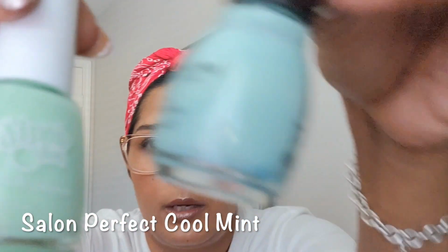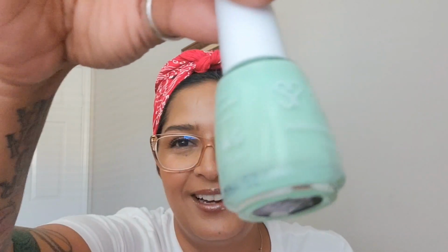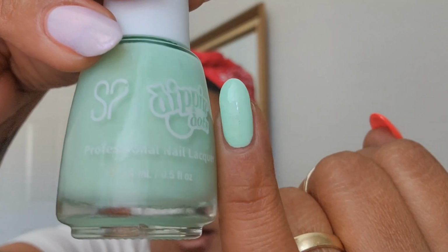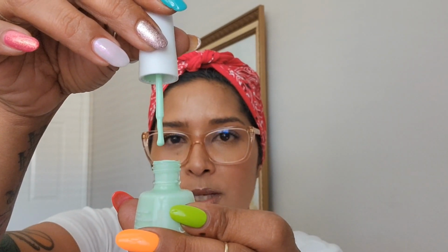Let me actually compare it here so you guys can see. It looks very sorbet-like. It's so pretty. It has so much white in it. I added 2 coats on my nails. It may benefit from a third, but all I have on my nail right now is 2 coats. I do find though that although the brush is on the slimmer side, it holds a lot of the polish. So I just have to remove a lot of it off the brush. Otherwise it can flood the cuticles, and that's no fun.